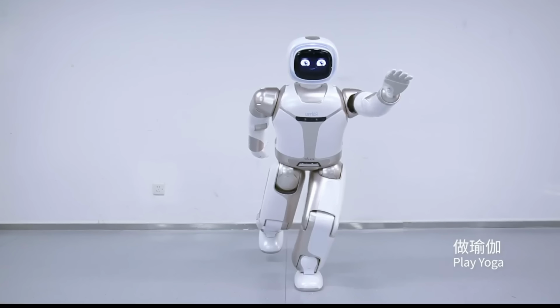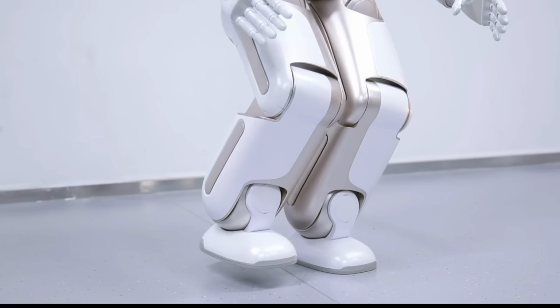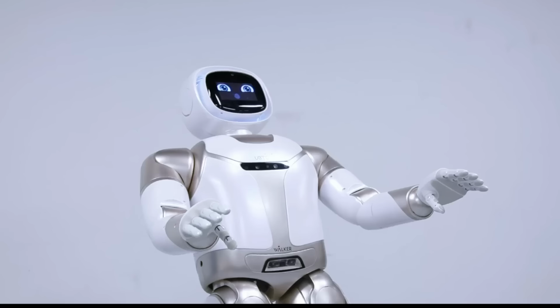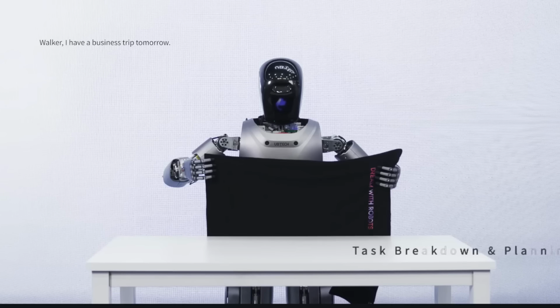As with other competitor robots, such as the Tesla Optimus, Walker can balance on one leg. This is actually quite difficult to achieve, and not a lot of other robots can balance on one leg, so it's very impressive that they were able to pull this off. Here's a demo of it folding clothes.